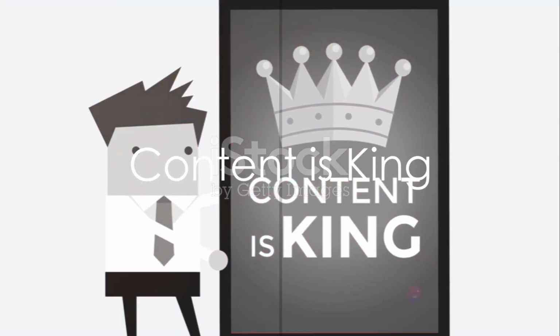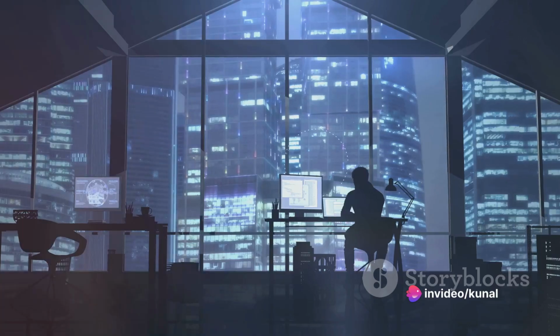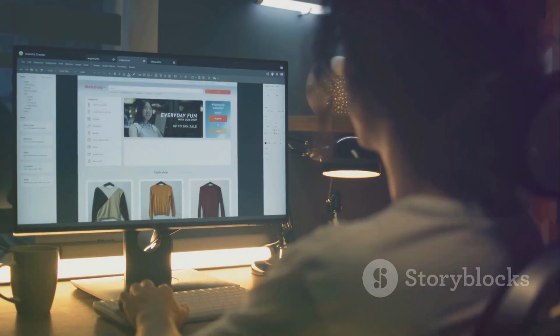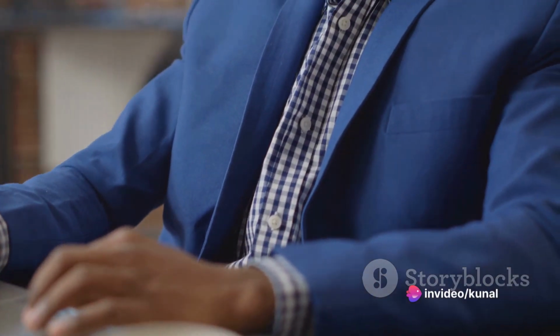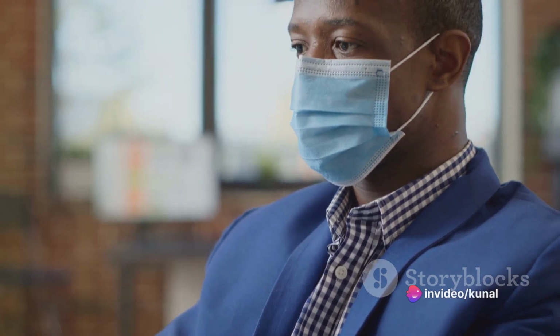Content is king, they say, and it's no different here. Your homepage should make a compelling first impression with a clear value proposition and call to action. An About Us or Me page is your chance to introduce yourself and showcase your expertise. Clearly explain your offerings on your services or products page and make it easy for visitors to reach you through a visible contact form or map on your contact page.